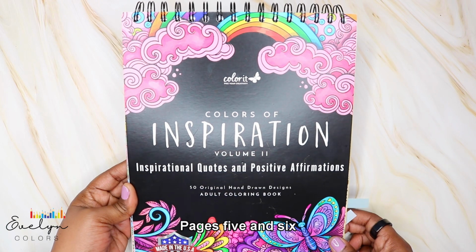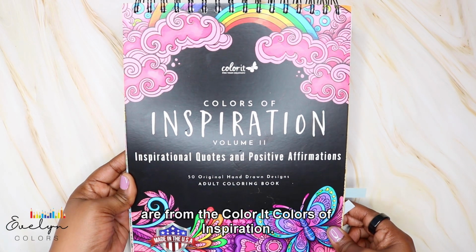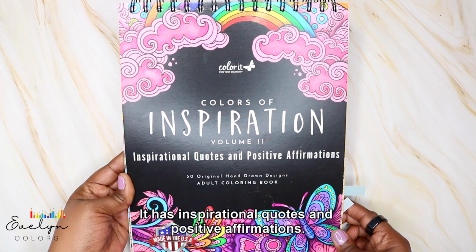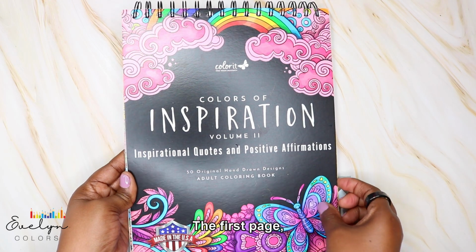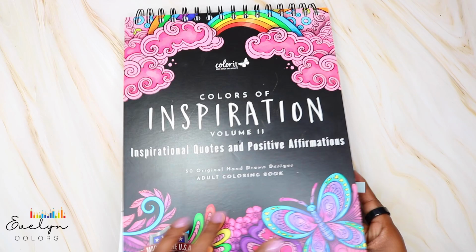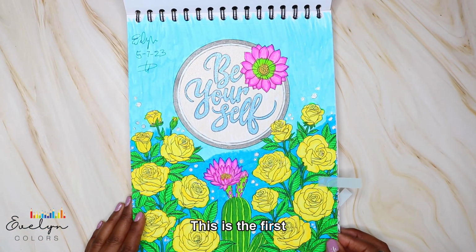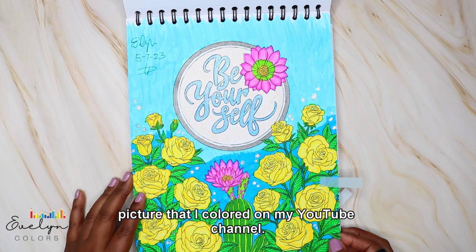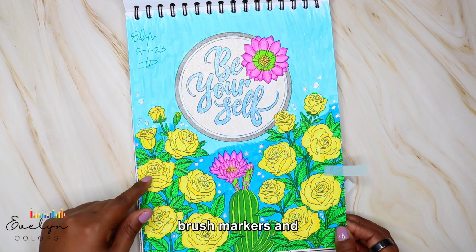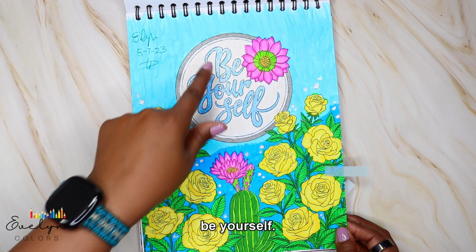Completed pages 5 and 6 are from the Colors of Inspiration, Volume 2. It has inspirational quotes and positive affirmations. The first page, page number 6, is Be Yourself. This is the first picture that I colored on my YouTube channel. I used water-based brush markers and also gel pens. Be yourself.